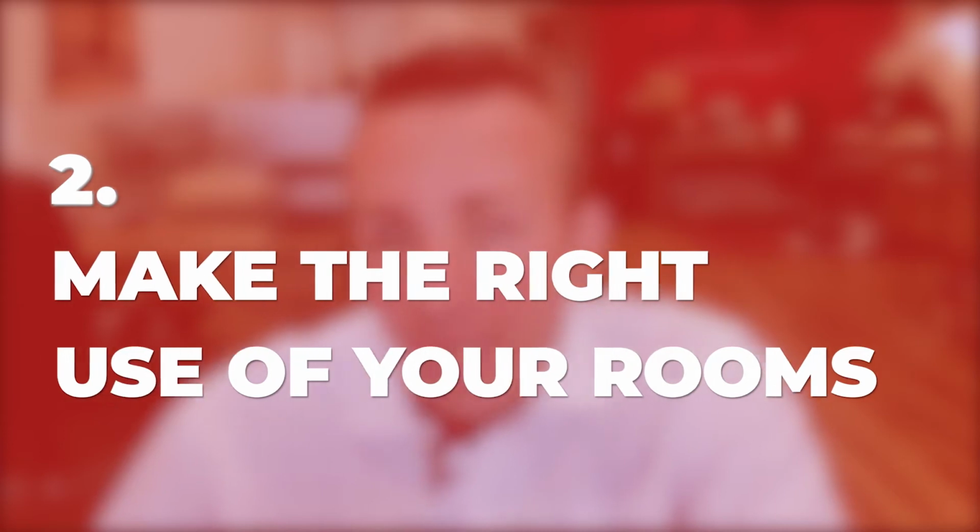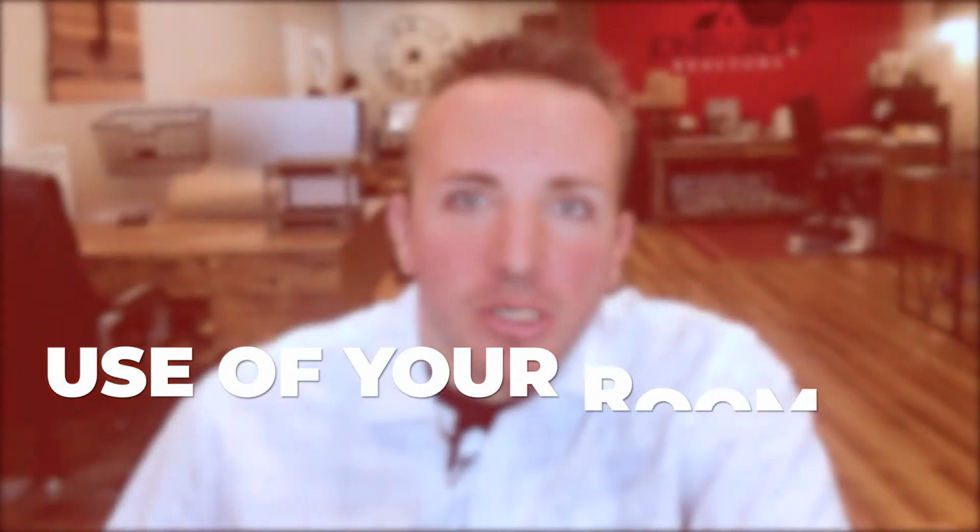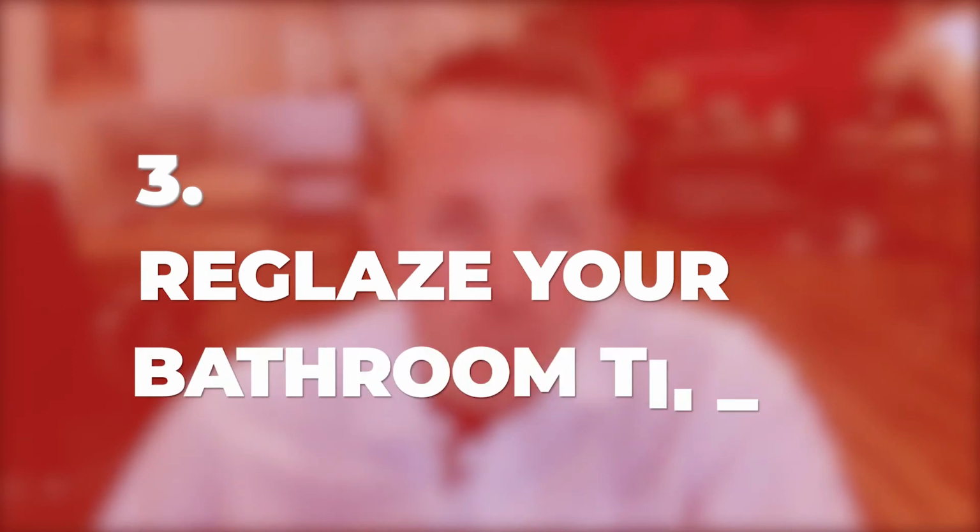Number 2, make the right use of your rooms. Is your dining room a kid's playroom? Is your office just a big storage room? The buyers want to see the use of the room in the right way. Make sure that there's a dining room table in your dining room. Make sure that there's a desk and an office chair in your office. This will help the buyer see what the room is supposed to be used for and imagine it that way for themselves.